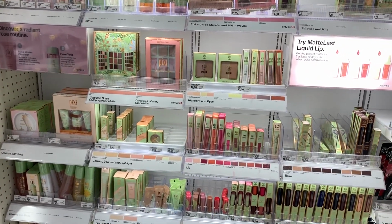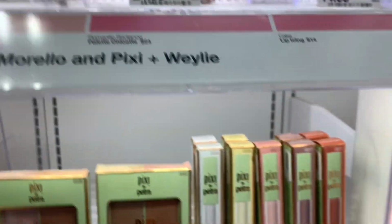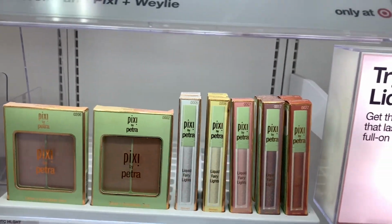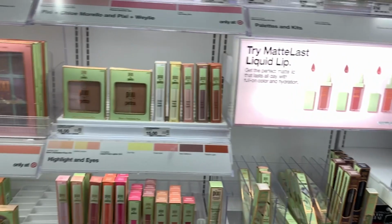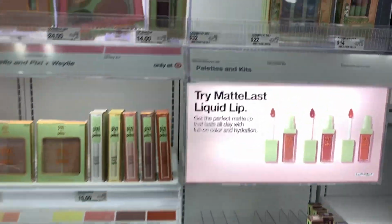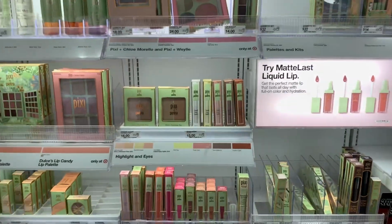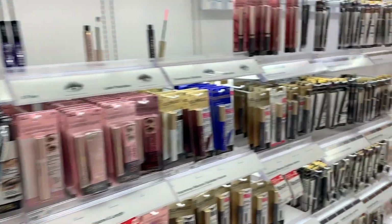I really shouldn't right now. I'm gonna get some Glow Tonic and Retinol Tonic. I really want to try these liquid fairy lights, but I need to behave because I need to buy Christmas presents and stop buying for myself. It's pretty. I really like the brand. I just need to try more.